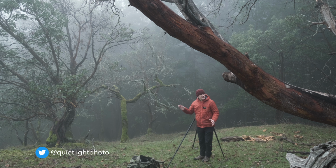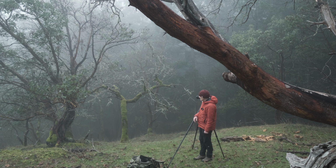I'm rushing around trying to get as many photographs as I can because all these compositions that I've taken in the past, I thought, oh, if only there was a little bit of fog, and finally the fog's here. So I'm trying to remember which compositions I took, and I'm running around and taking the same compositions. This being one of them.